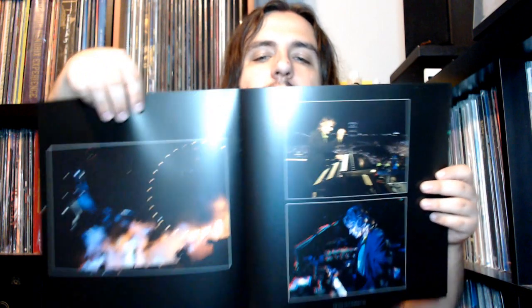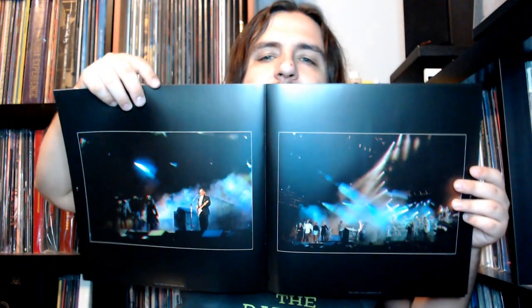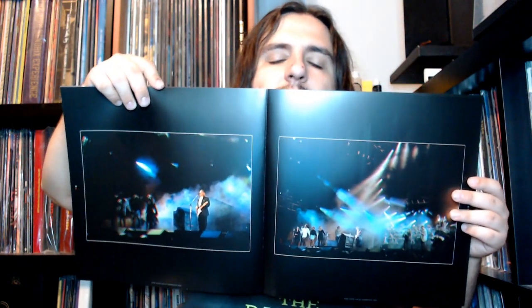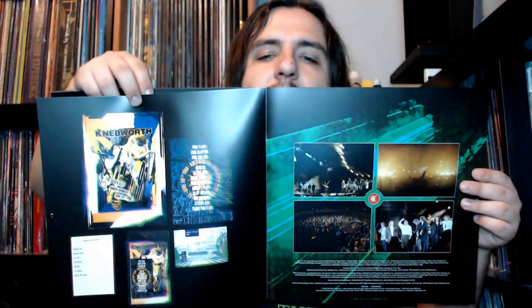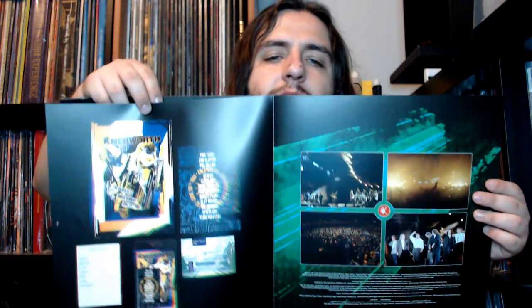More live shots. To be quite honest, I'm going to have to double check the book to the Later Years box set. I'm sure some of these photos have appeared before in that hardbound book. But this is quite unique. It's very well put together, too, I have to say. Very much still in the same kind of spirit, I would say, as the Delicate Sound of Thunder release.